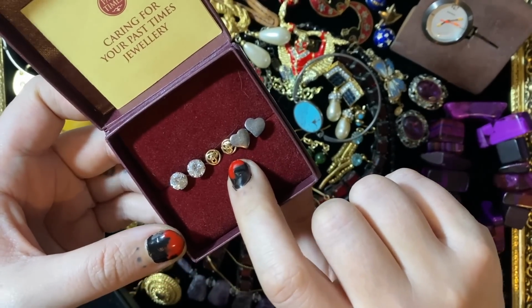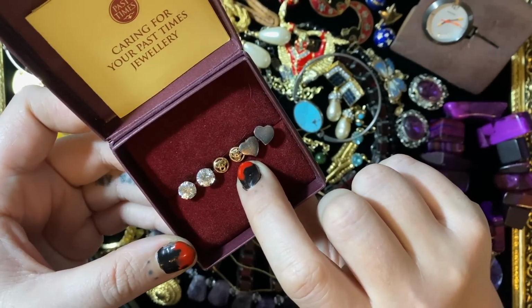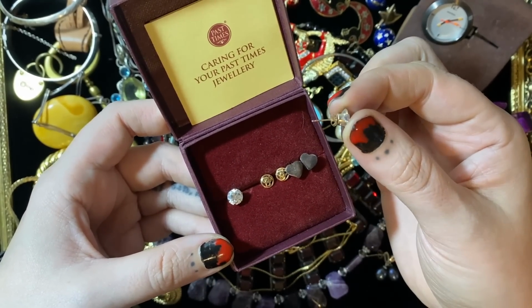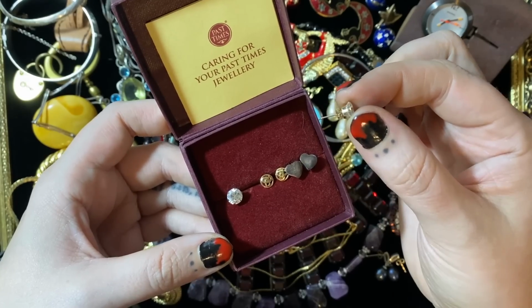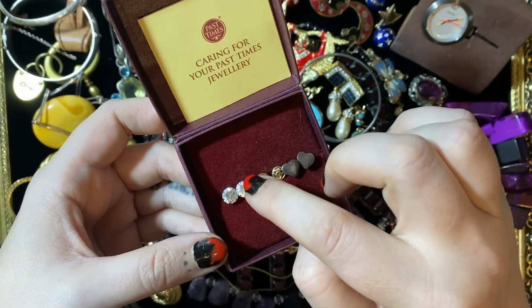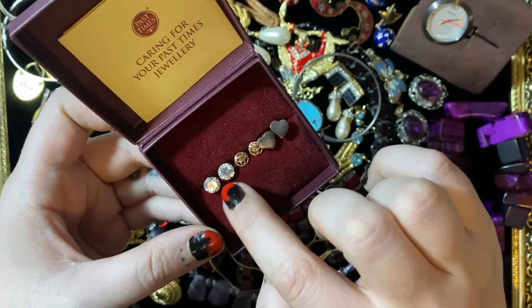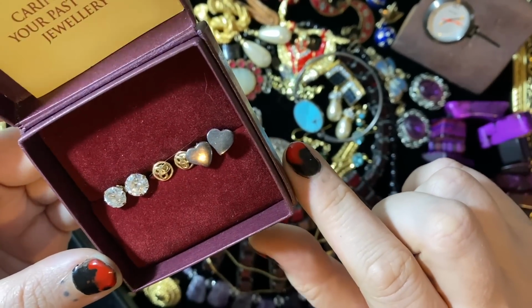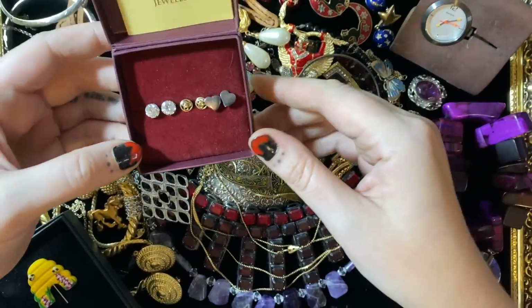I know these are the ones that were in there because it's Celtic, and that's a little Celtic knot. And then these ones were 99p. They've probably only got 99 pence worth of gold on them, because they're quite small, but the stone's quite big, just CZs, but they're kind of fun. And then just little silver hearts, and I just put them in there for ease of use.